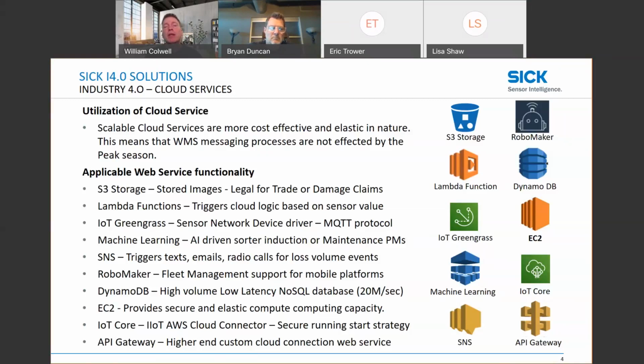RoboMaker is a web service that allows you to do a better job of maintaining your fleet of mobile platforms. These could be automated pallet jacks, automated forklifts, mobile pick robotics, and to make sure that there's no collision, and that each one of these devices is navigating in the most strategic manner to allow the optimal amount of product to move throughout the distribution center.